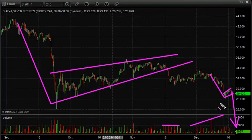Just a sideways chop for the next 2 weeks I think should be expected. But again, we'll keep our eyes peeled because this is what the charts are still pointing to. So just because it's holiday season doesn't mean it's not going to happen. It just usually doesn't.